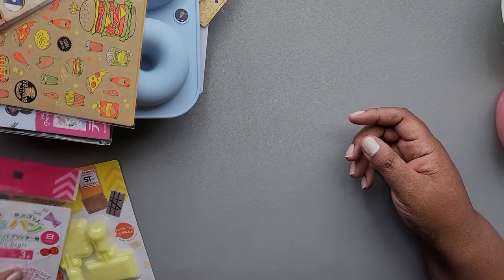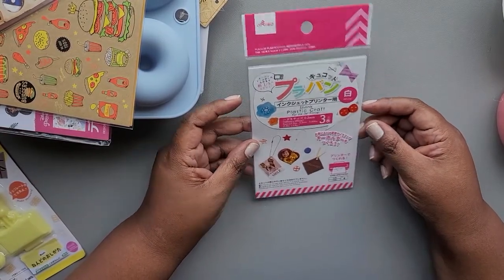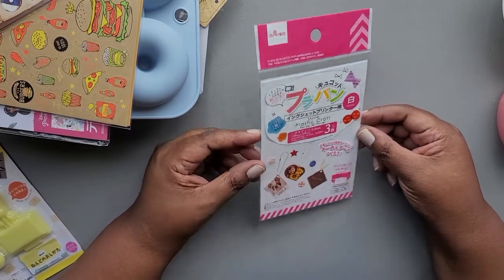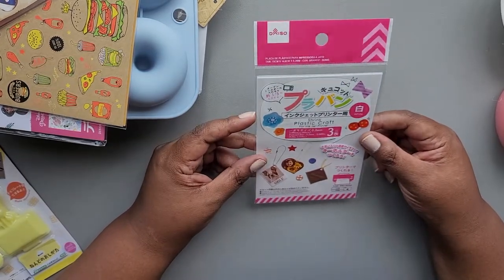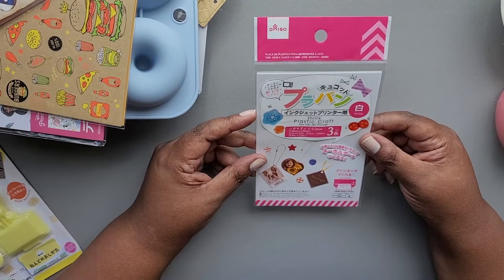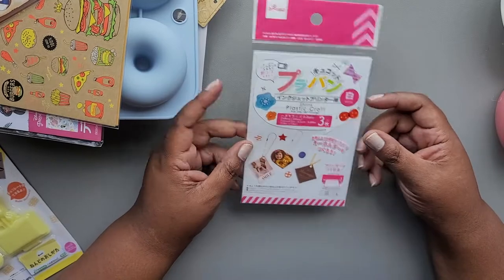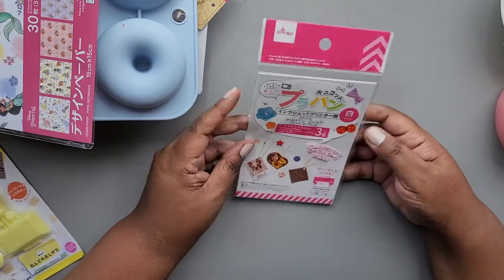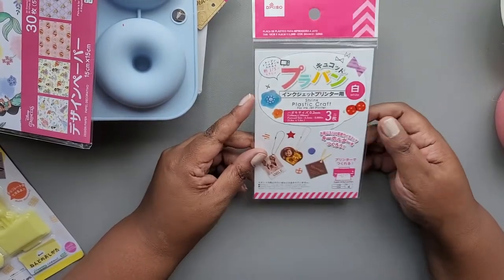And then the last two items from Daiso, I picked up some shrinky dink paper. I guess that's the best way for me to say it. So there's three postcard sized pieces of paper here. These are inkjet shrinky dink paper. And part of the reason I picked it up, because I have regular shrinky dink paper, but I didn't have any that go in the printer. So I said for $1.99 I could try it out and kind of see how it works. So that I got from Daiso.